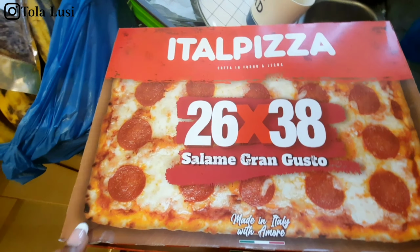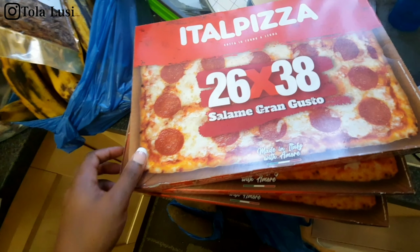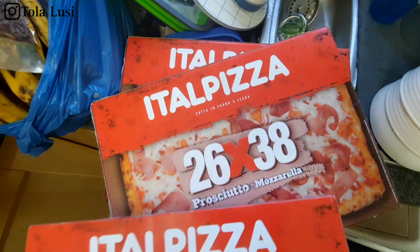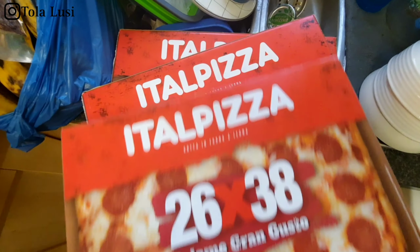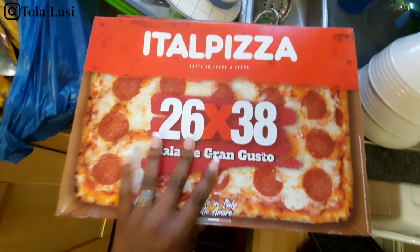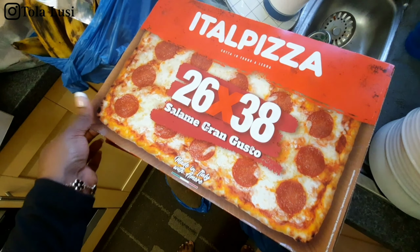And then I got these pizzas. I got 3 of them. It came 3 in a combo, so it was 3 for £10. So I got 1 box of the salami, Gran Gusto, and 2 of the prosciutto and mozzarella pizzas. This is just going to save me on those lazy nights when I don't want to cook.